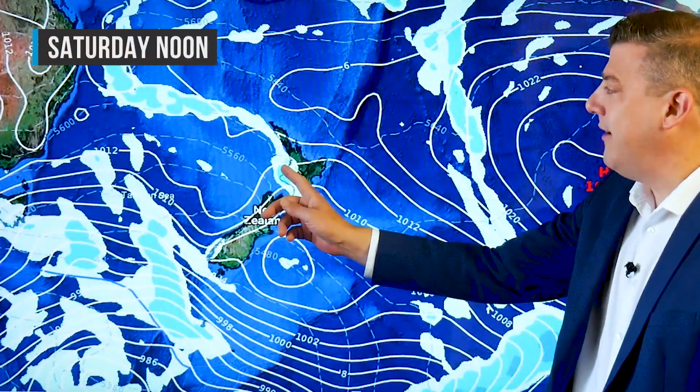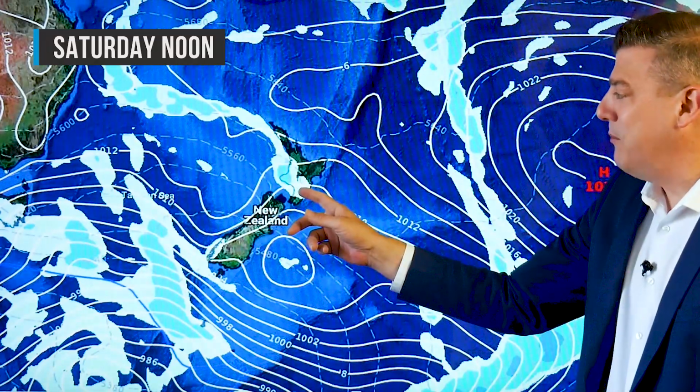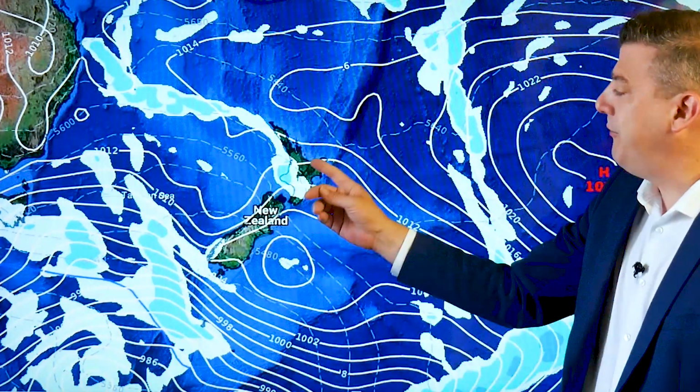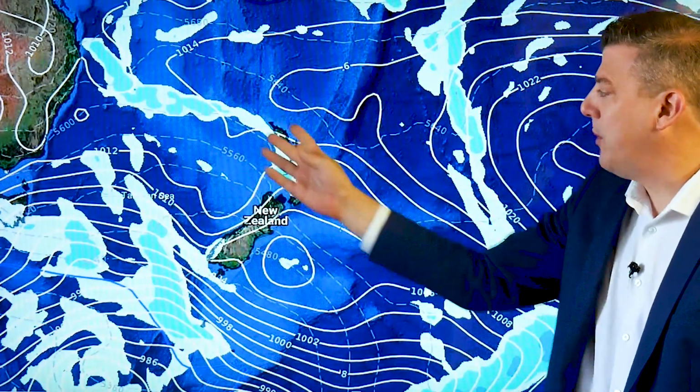By Saturday, that front really falling apart as it moves up into the North Island with higher air pressure and subtropical winds coming back. You know, a number of places over the next few days will be several degrees warmer than average. And the overnight temperatures, which have been a little cooler lately, they will be lifting up as a result of these subtropical winds coming back and, you know, a few rain clouds in there.